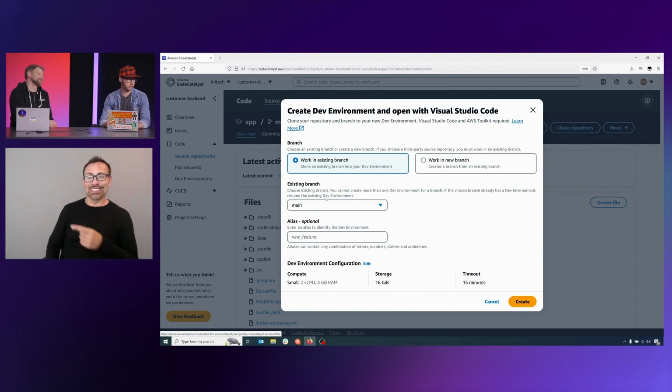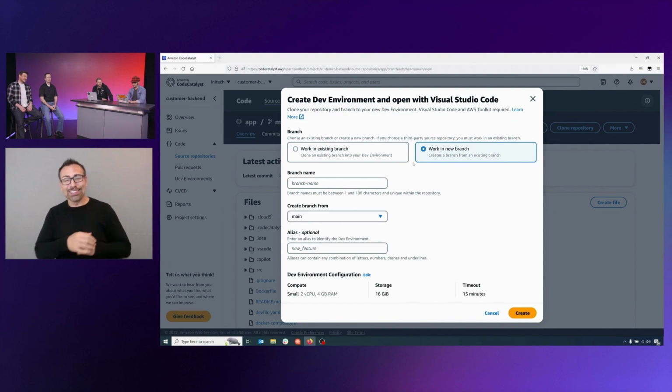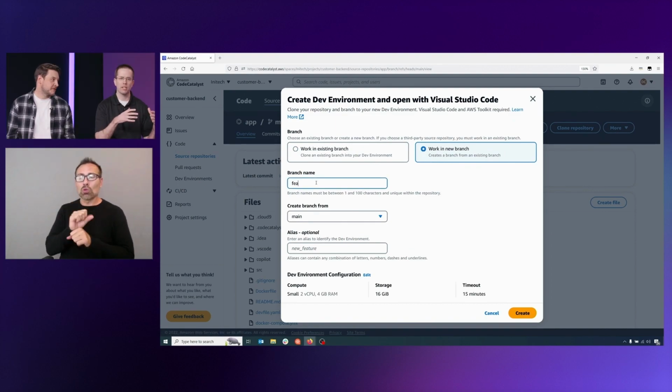And then I have the option here to work in the main branch. I don't want to do that either. So I'll create a new branch off of this. It'll create a branch, and then it'll launch my dev environment on that branch.